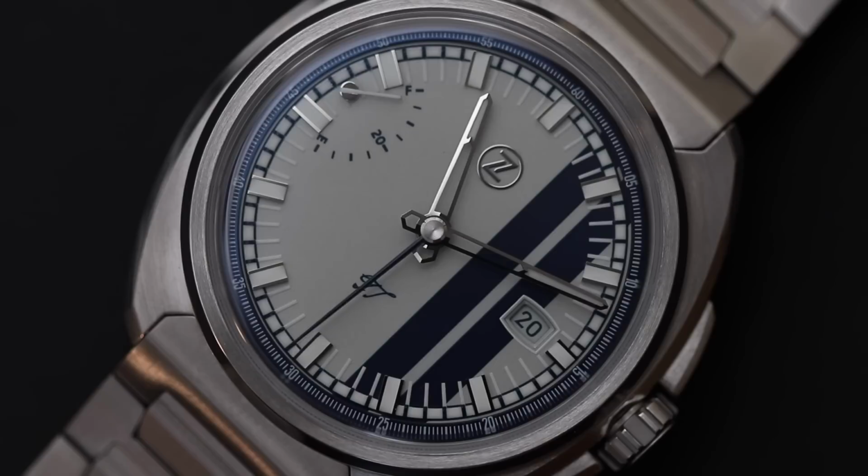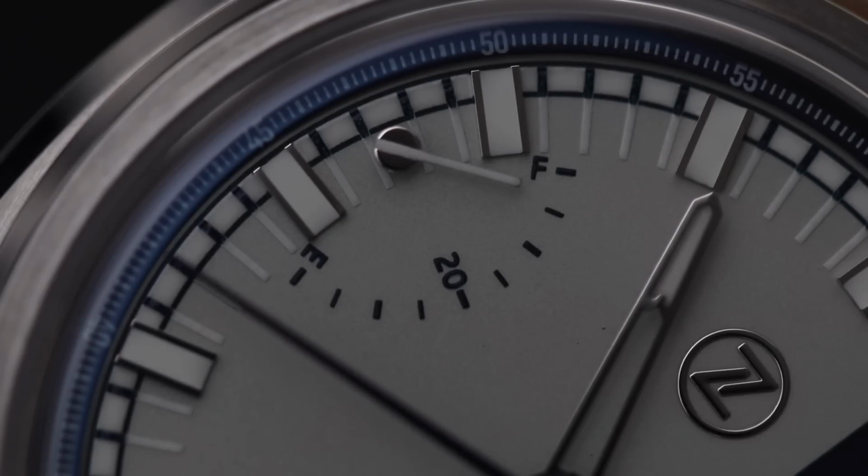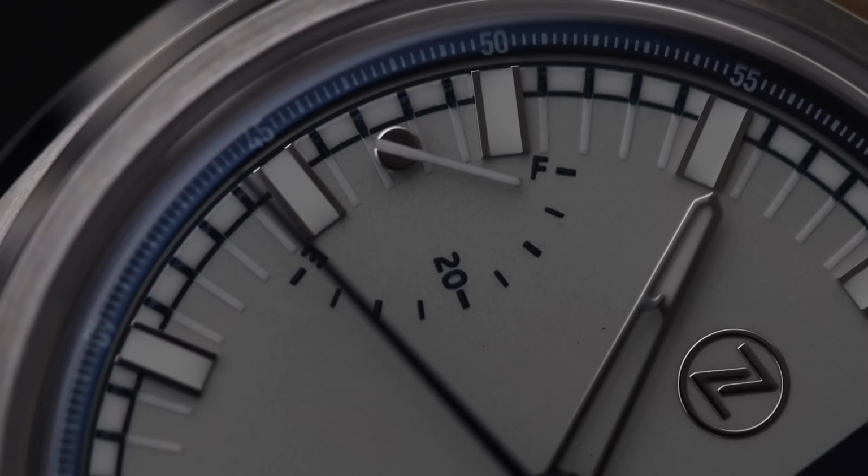The movement powering these models is the Miyota caliber 9133, with the power reserve indicator. This movement beats at 28,800 vibrations per hour, and it comes with about 42 hours of power reserve. I think this is a very interesting model from an interesting brand, so well done, Zelos.